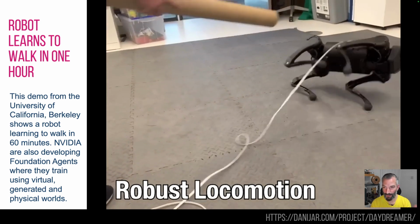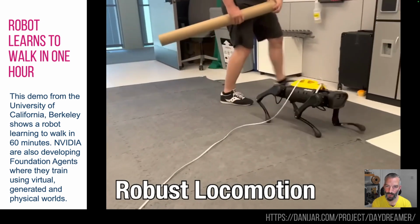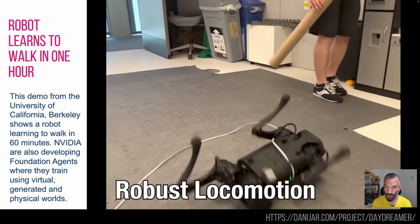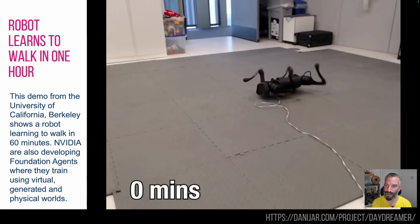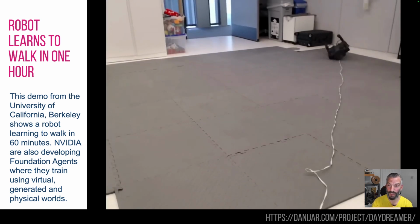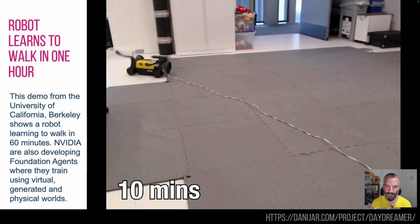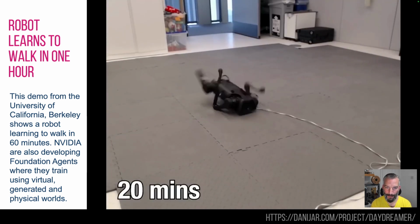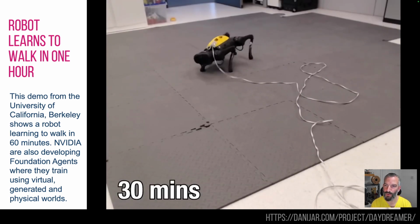But this is actually California University, Berkeley, and they're showing you within an hour they can get a robot that does not know how to walk. It just basically sits on its back and wriggles about. Within an hour, it can figure out how to walk by itself. And within a little bit shorter time, it can then figure out how to right itself and also recover itself from tricky situations. So you say within 20 minutes, it's figured out how to get onto its legs, and within an hour, it can actually move about.